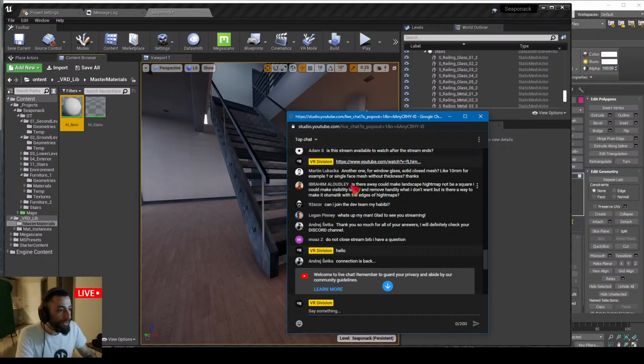Ibrahim Aludli, welcome, Ibrahim. Is there a way to make the landscape height map not be a square? I could make visibility layers and remove by hand what I don't want, but is there a way to make it automatic with the edge of the height maps?